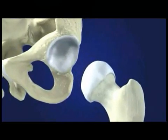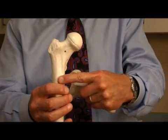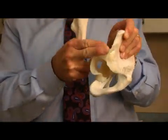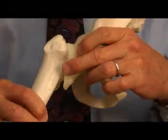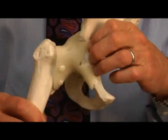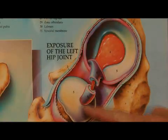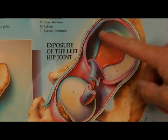It consists of two main parts: a ball or femoral head at the top of your thigh bone or femur that fits into a rounded socket in your pelvis or acetabulum. Bands of tissue called ligaments or hip capsule connect the ball to the socket and provide stability to the joint. The bone surfaces of the ball and socket have a smooth, durable cover of articular cartilage that cushions the ends of the bones and enables them to move easily.